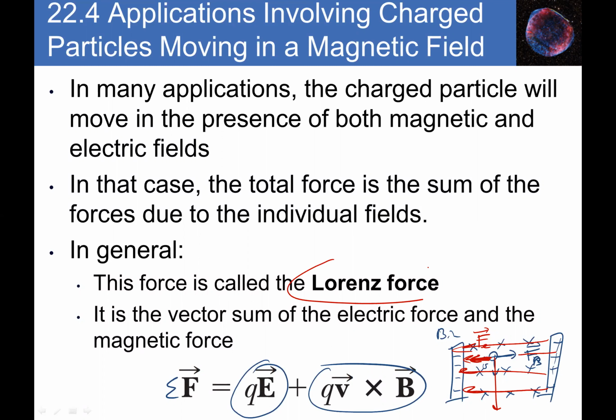So this is known as the Lorentz force, okay, which is the vector sum of the electric force and magnetic force, okay? So you can always look at it in terms of that. Remember, this is Q times E, this is QVB, let's say, right? And you can add them together if they're on the same axis. So for example, here you can see both of them are horizontal. I could have added them together.